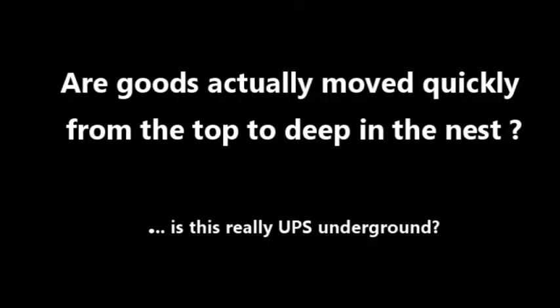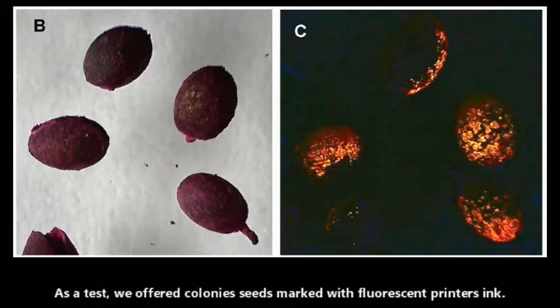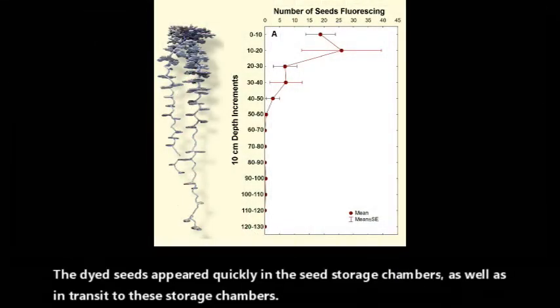But are the goods actually moved quickly from the top to deep in the nest? Is this really UPS underground? As a test, we offered colonies seeds marked with fluorescent printer's ink. The dyed seeds appeared quickly in the seed storage chambers as well as in transit to these chambers.